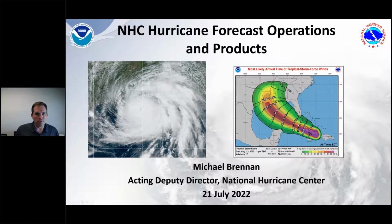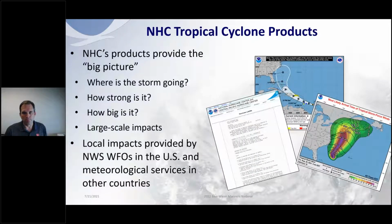So what I want to first talk about is, NHC from our position here, we're really providing the big picture look at the tropical cyclone. We're following the system throughout its entire life cycle. We're making the forecast of, where is the storm center going? How strong is the storm? How big is it? What are the large scale impacts? Looking at wind, storm surge, rainfall, and obviously the marine impacts that get then translated out through the marine forecast that come out of TAFB and the Ocean Prediction Center and elsewhere. But again, we're following the storm its entire lifespan.